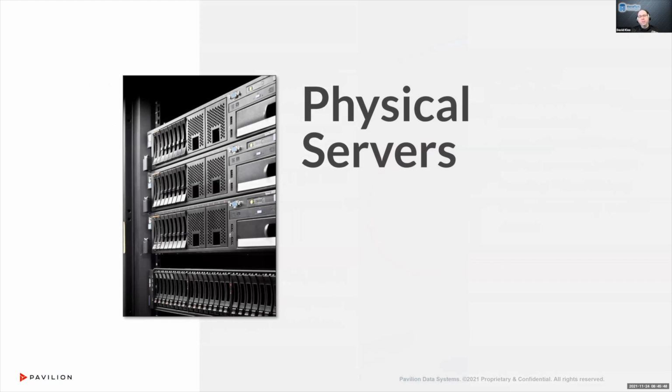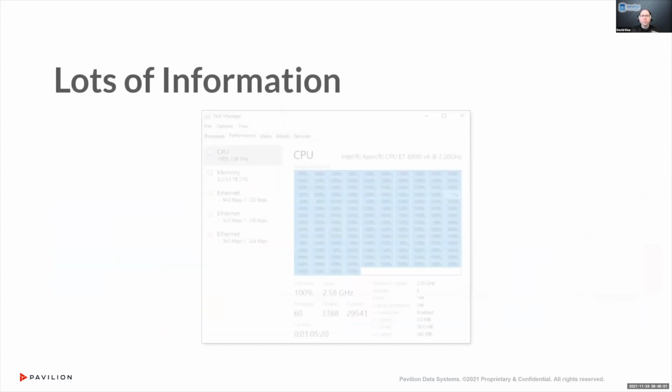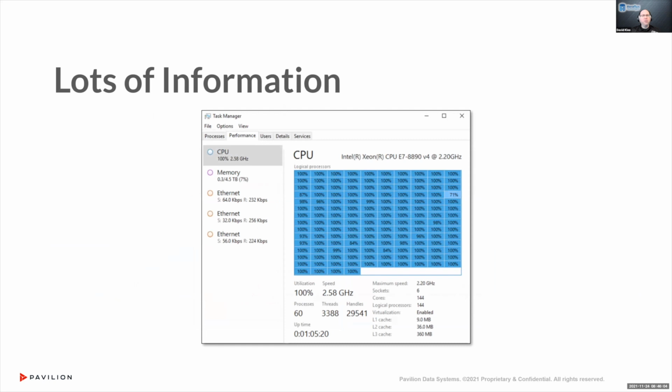Now, we're going to go up a stack here to physical servers. I could spend the next 4 hours talking about just this one topic. There's so much in here. We're going to focus in on a couple of these. Processor is a big one, because when you take a look at your CPUs themselves, pop up the Task Manager. There's a ton of information in here: CPU make and model, base speed, clock speed, number of cores, number of sockets, is hyper-threading enabled, cache amounts. Oh my! There's all kinds of stuff that you can do here.